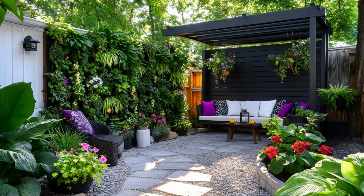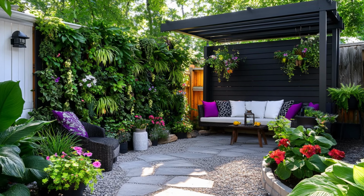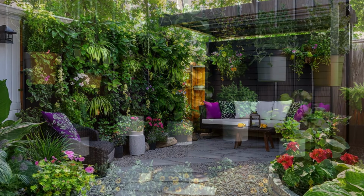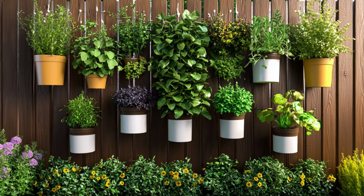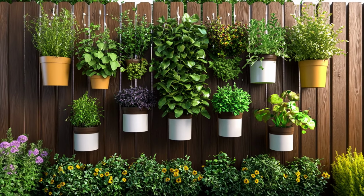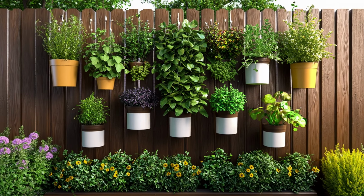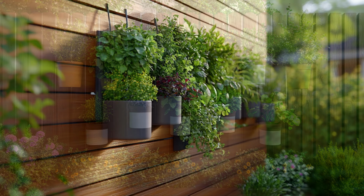Let's begin with the core idea behind this transformation: vertical gardening. In recent years, vertical gardens have evolved from niche trends to mainstream must-haves, especially in 2025, where sustainable living and efficient use of space are driving design choices. By going vertical, you're not only maximizing your garden's potential, but also creating an artistic focal point.